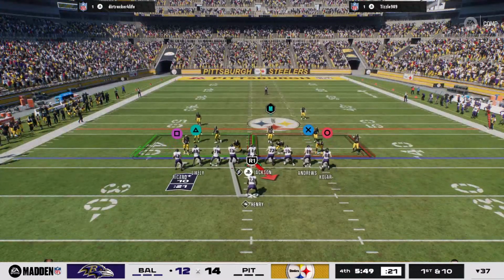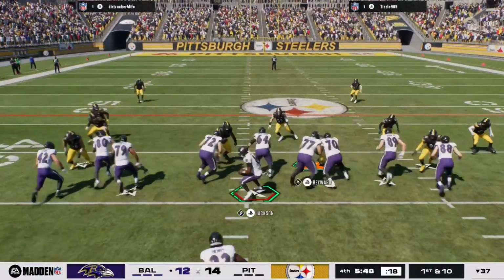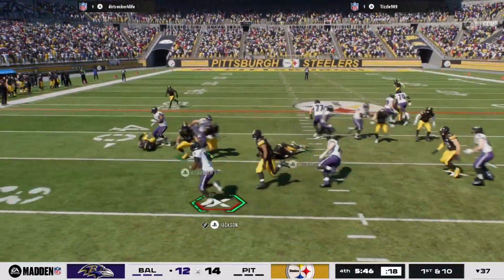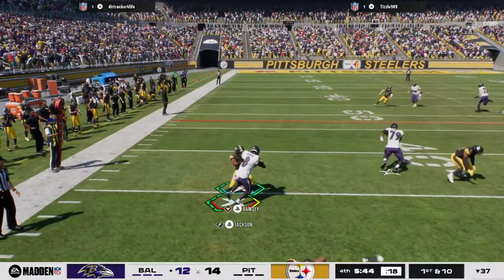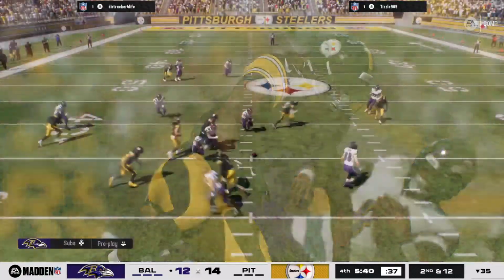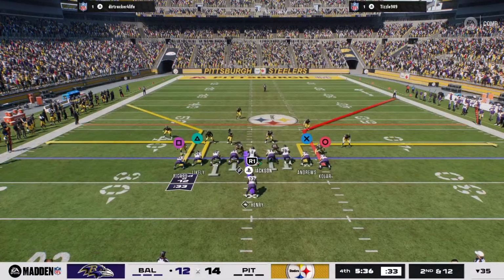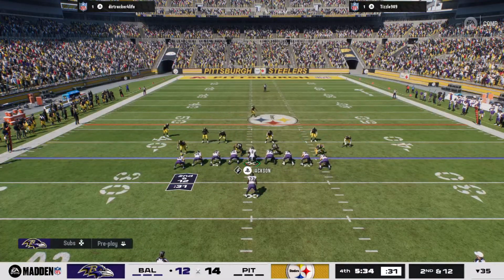Great spot to start a drive in here. Ravens headed up 1st and 10. A designed run. Jackson keeping it. And this drive's quickly headed in the wrong direction. First play set down behind the line. Looking quickly here. A loss of 2. Brings up 2nd and 12.